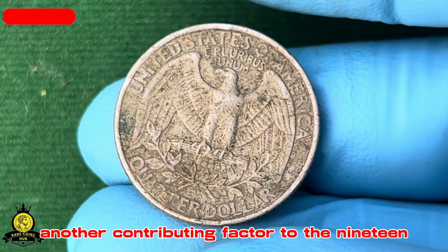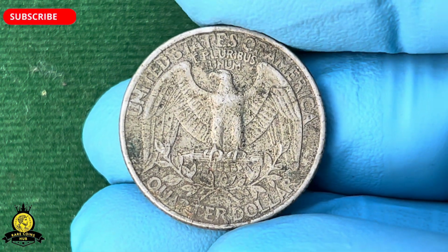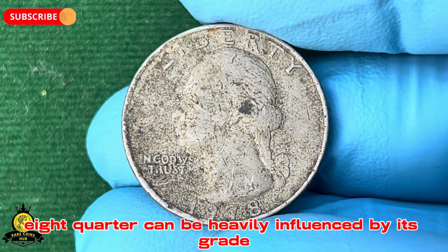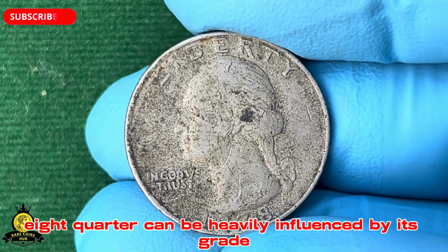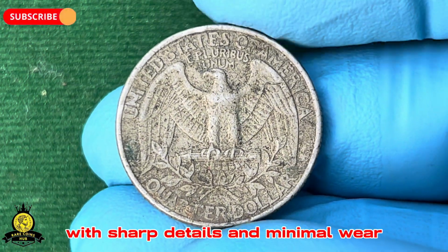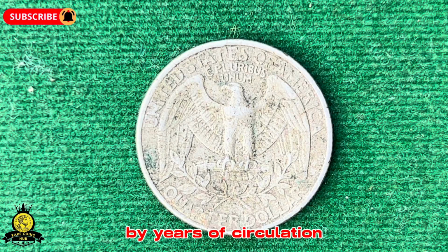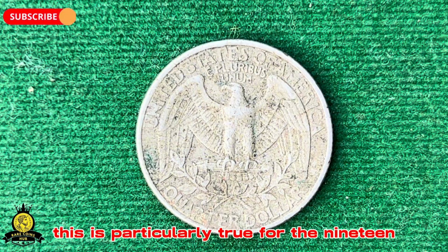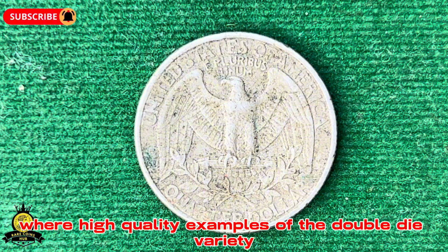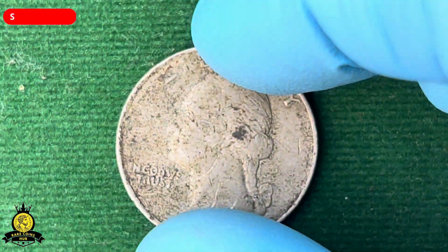Another contributing factor to the 1978 quarter's value is the condition of the coin. Like many other coins, the value of a 1978 quarter can be heavily influenced by its grade. Coins that are well preserved, with sharp details and minimal wear, are far more valuable than coins that have been worn down by years of circulation. This is particularly true for the 1978 quarter, where high-quality examples of the double die variety can fetch extraordinary prices.